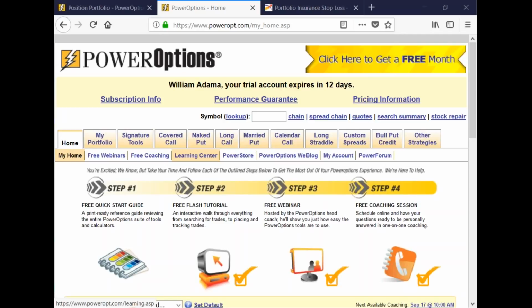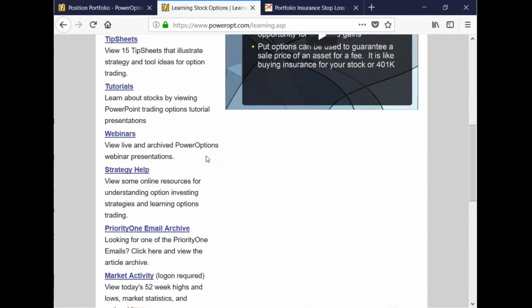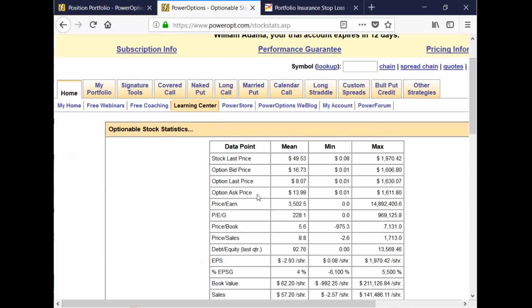Let me go into the Learning Center underneath the main home tab. And I want to go to market activity. It's one of the links here in the Learning Center. And I want to look at Optionable Stock Statistics. This is a page where we show you the averages across the market for things such as stock last price of all optionable stocks.